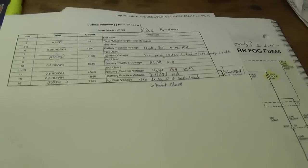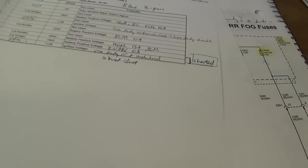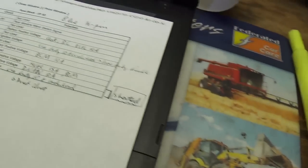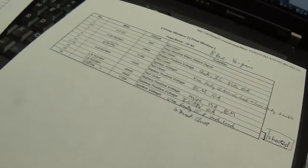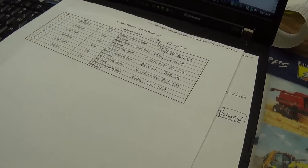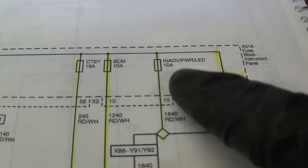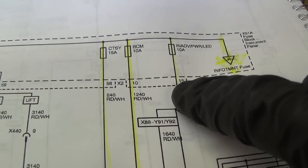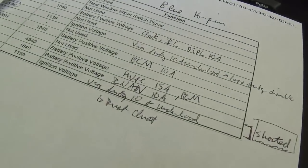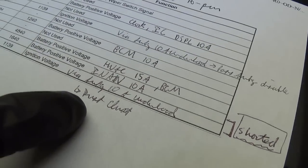What could happen if there's a jumper? So those two pins, pin 15 and 16 on connector X2. What are pins 15 and 16? Well, let's see. Pin 15 is a constant power, and it's a 10 amp fuse, and that is, let's see here, where's our main power distribution diagram? Alright, X2, pin 15, constant power from this in-adv power LED fuse. So it comes out. So what if that is shorted to pin 16, which is supposed to be ignition voltage, via airbag 10 amp underhood to instrument cluster.